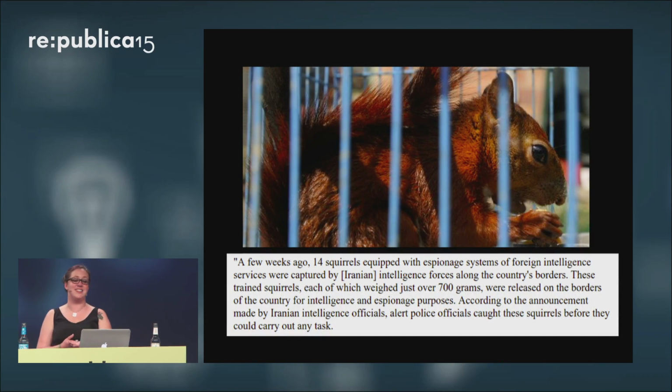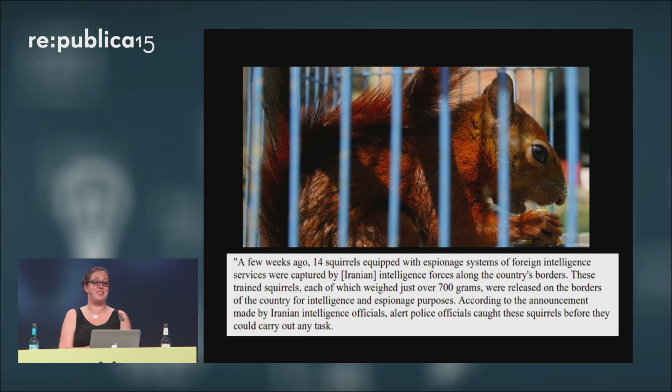No. So, in 2007, the Iranian newspaper Resalat reported that 14 squirrels equipped with espionage systems of foreign intelligence services were captured by Iranian intelligence forces along the country's borders. These trained squirrels, each of which weighed just over 700 grams, were released on the borders of the country for intelligence and espionage purposes. According to the announcement made by Iranian intelligence officials, alert police officials caught the squirrels before they could carry out any task. Now, why was the Iranian government suspicious that these small animals had been implanted with listening devices? Because it happened before.